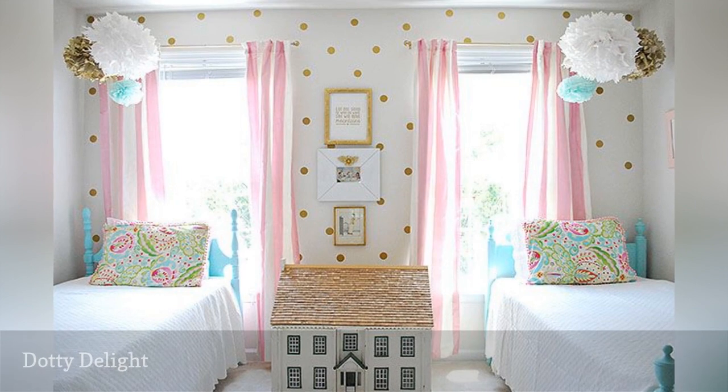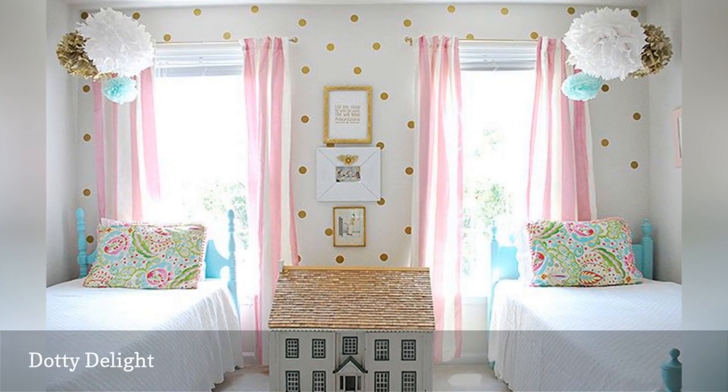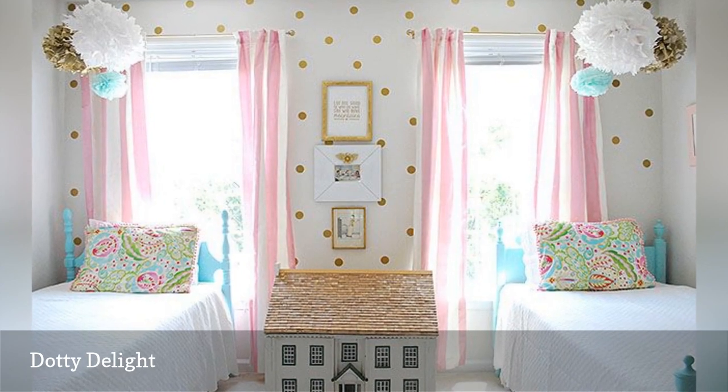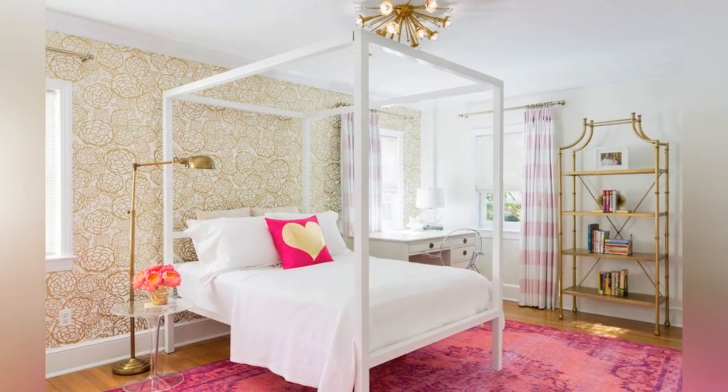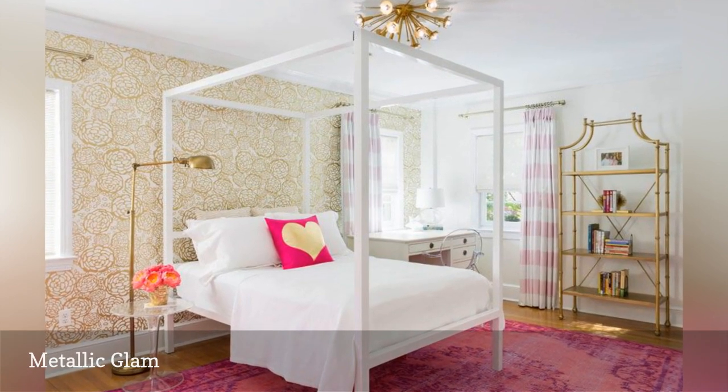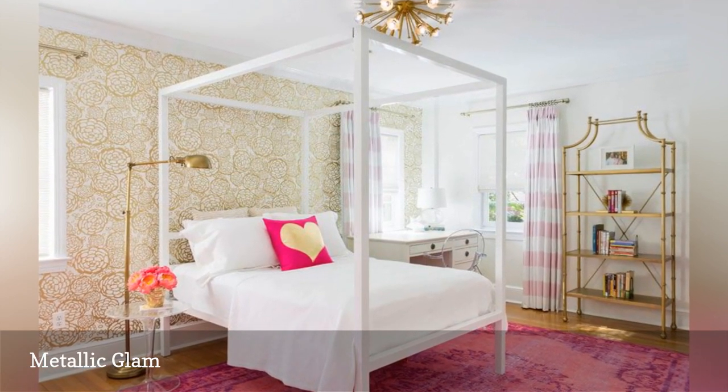Shimmering gold polka dot decals add the perfect touch of sparkle to this sweet and girlish space spotted on 11 Magnolia Lane. Have a glam girl on your hands? Give her a space that shines with shimmering metallic accents.